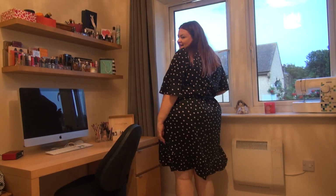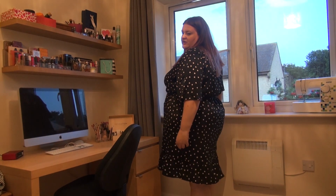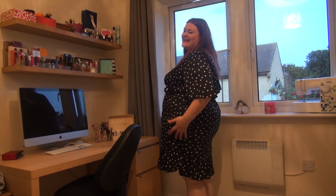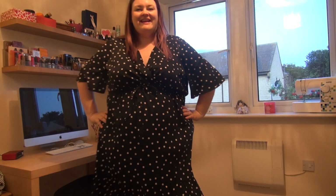But yeah, I really like this one. I like that the back feels a little bit longer than the front, so I feel just a little bit more protected. So if I'm bending over, it's going to be fine. Yeah, I really like this one.